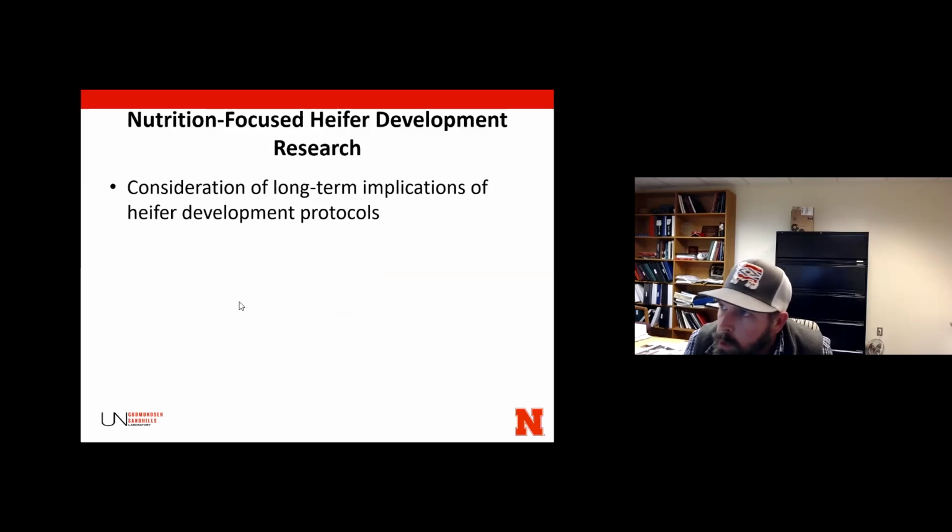So one thing we really need to focus on from heifer development, and I talked about this a little bit, is the long-term implications of those protocols, whatever it is you want to utilize in your heifer development strategy. We've really got to look at this from a long-term aspect, because there's a huge cost in developing heifers and making sure we're developing properly to fit our management, to fit our environment, so that they pay themselves off and are very productive within that system.